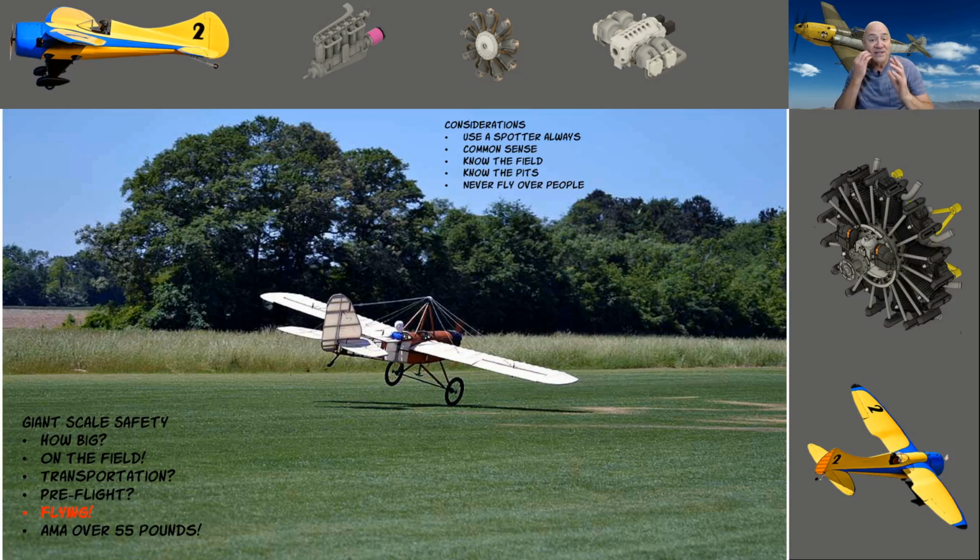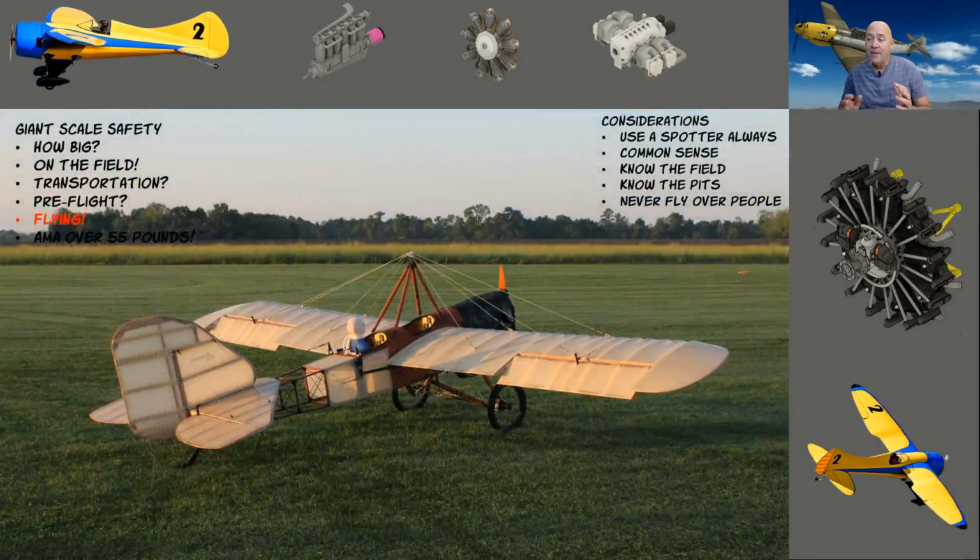So look, I'm not saying small airplanes can't kill you just as quick. They can. But I'm saying there's something inherent about giant scale airplanes. They react slower. There's a lot more mass. There's a lot more to think about than with some of the smaller airplanes that we're really used to. Okay? So I hope this is abundantly clear that there are so many things to think about for safety when you're flying giant airplanes.